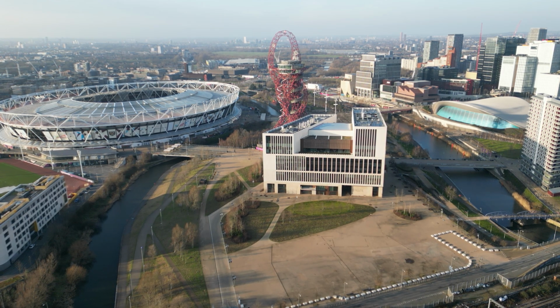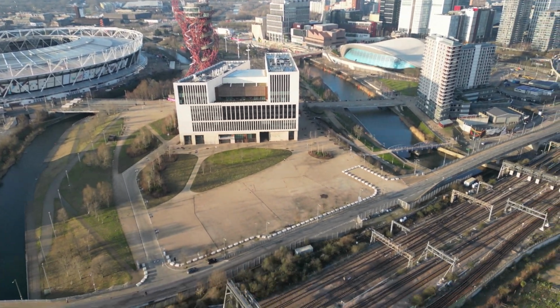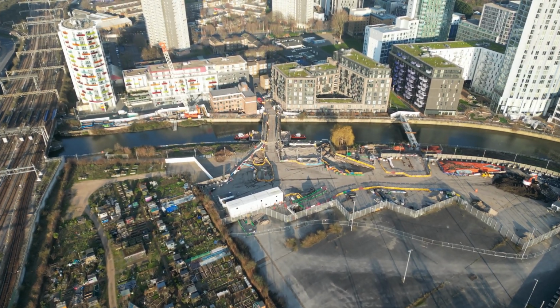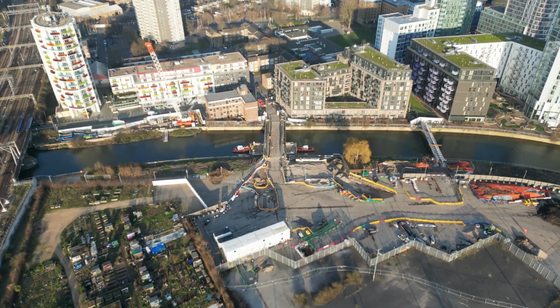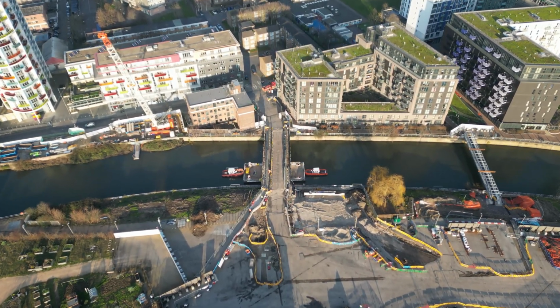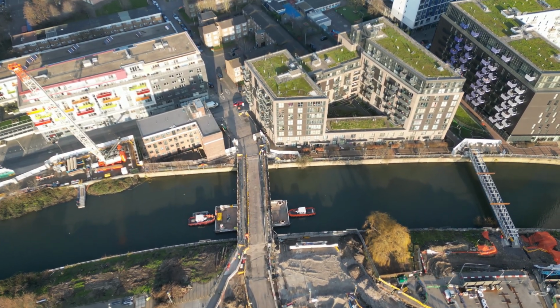Okay, so let's just carry on getting a static shot of this. So yeah, we can't go anywhere near this area. Let's get a shot of the river. We've got a canal over here. I say river, but it's a canal, so we're going to get a shot of that as well. I'm going to go down the canal.